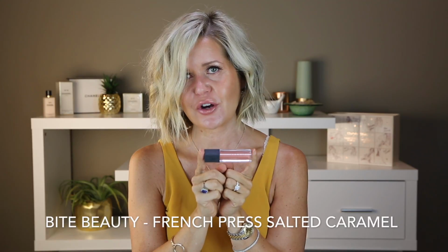It isn't particularly hydrating and not very pigmented, so I don't know why I brought this one. But my other gloss that ended up being on repeat is from Bite. This is from the French Press collection, their coffee collection. I mentioned to you guys I bought it, but because there weren't testers in the store, I hadn't tried it. And I thought it might be a little dark.